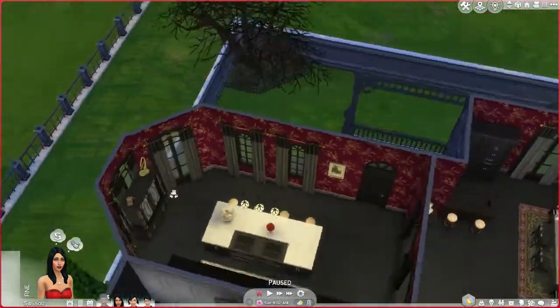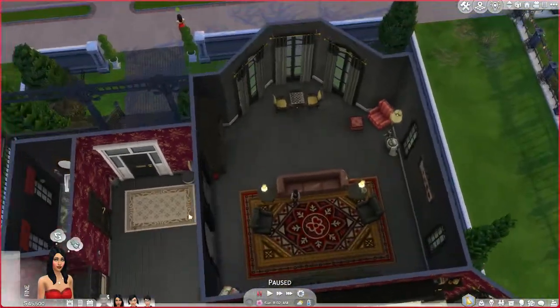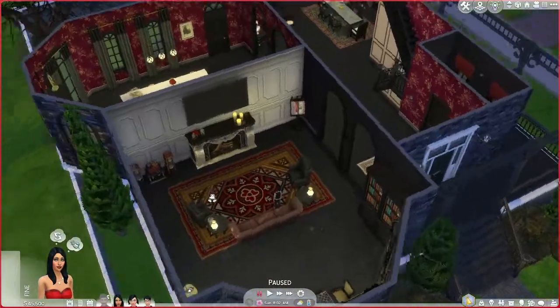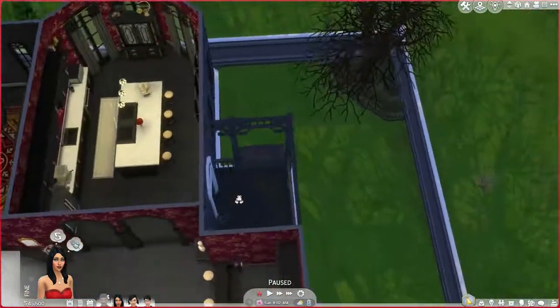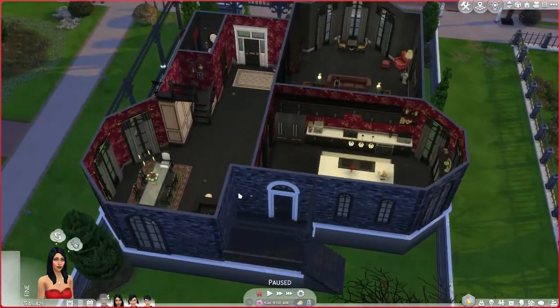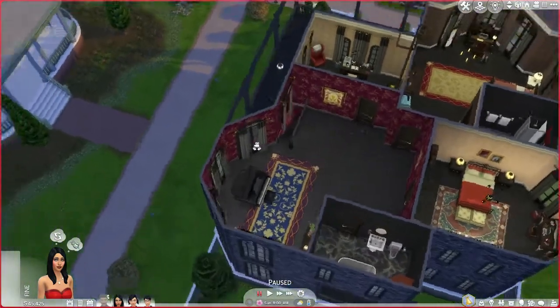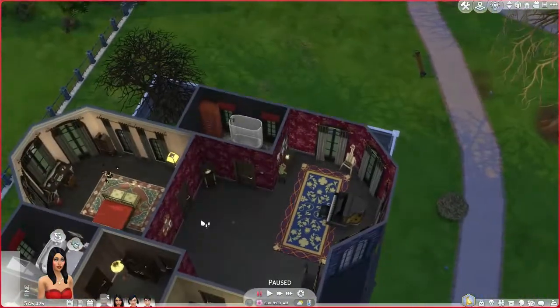So I'm really happy with how this turned out, especially with all the decor and everything. I'm so happy I downloaded the Vampire and the Realm of Magic pack. It just made it so much better in my opinion. I've done the Bella household, the Goth household multiple times, but I'm just so happy with how this turned out. It's way better than any other time that I've done their household before.